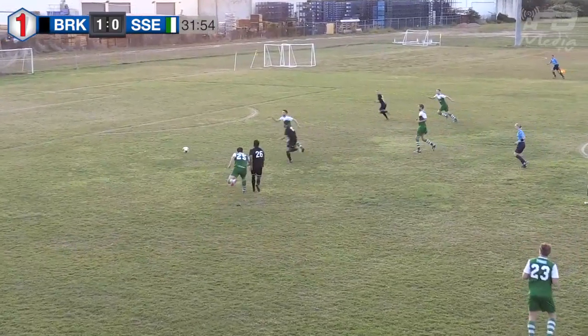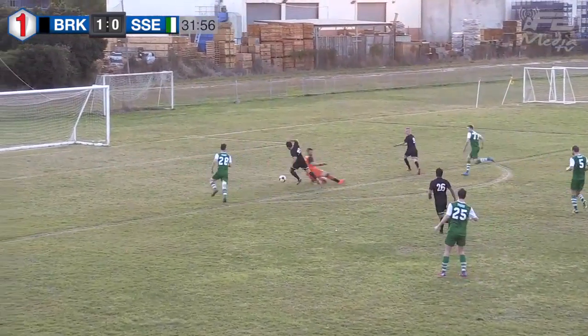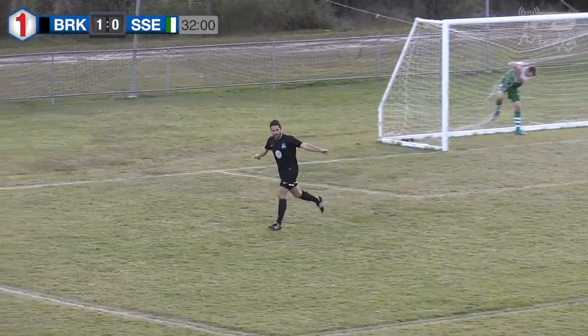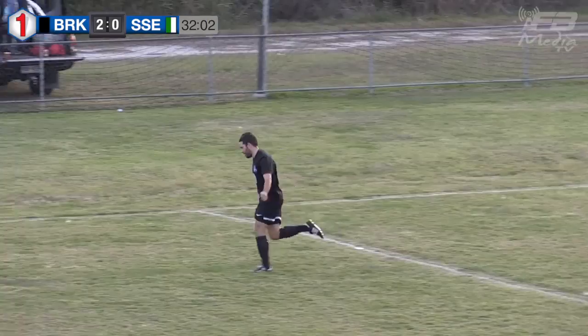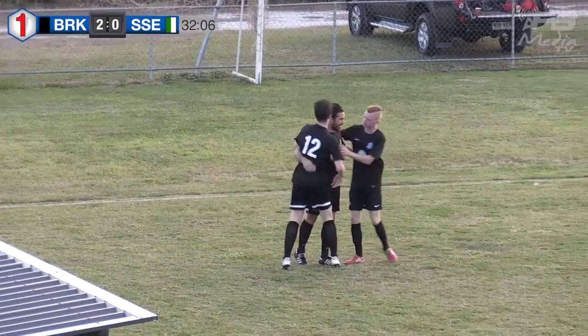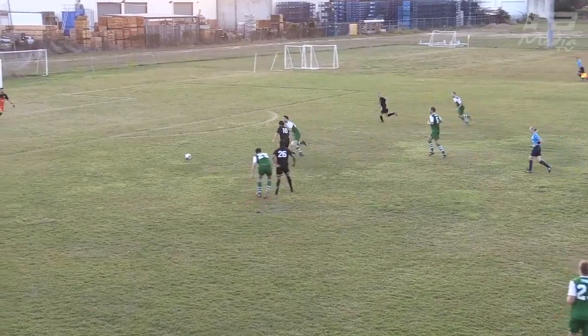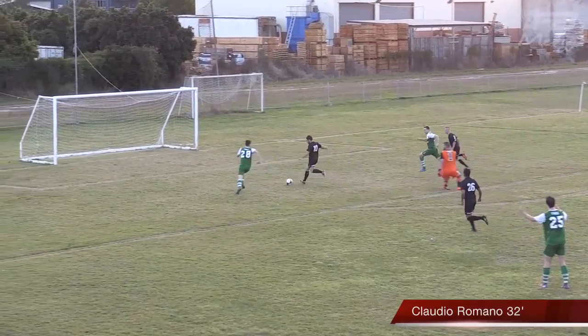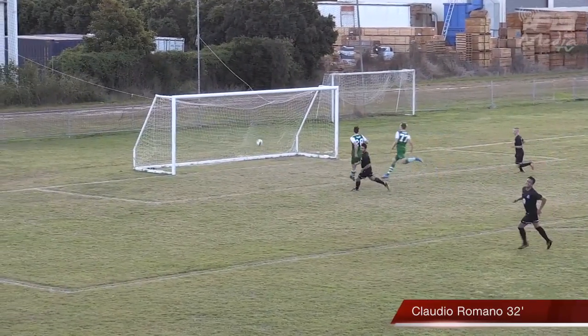Southside Eagles now attempt to control it. Garcia's in there, plays it on for Romano. Claudio Romano extends the Knights' lead. Well, defensive error there from Tom Schaefer. And Brisbane Knights have taken full toll.